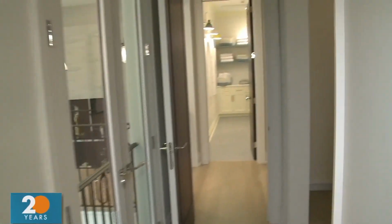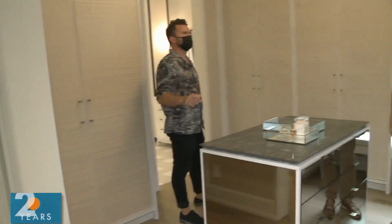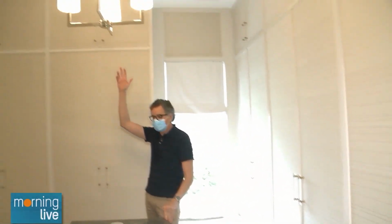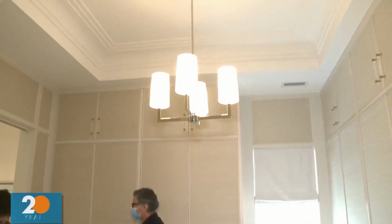So here's the dressing room, and what we did was this hand-painted wallpaper on all the doors and the mirrored island with the fixture over. Again, coffered the ceiling a little bit, but this I think is the real showstopper.